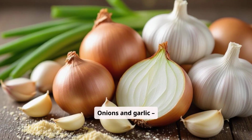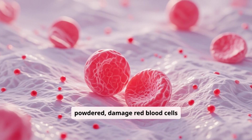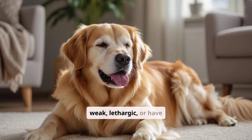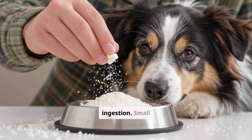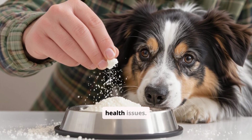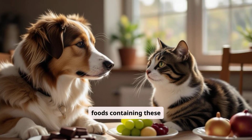Onions and garlic. Onions and garlic, whether raw, cooked, or powdered, damage red blood cells and can lead to anemia. Pets may become weak, lethargic, or have difficulty breathing after ingestion. Small amounts over time can also accumulate and cause serious health issues. Avoid giving your pets any foods containing these ingredients.